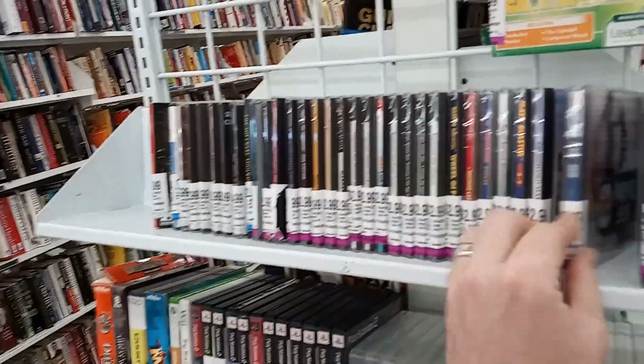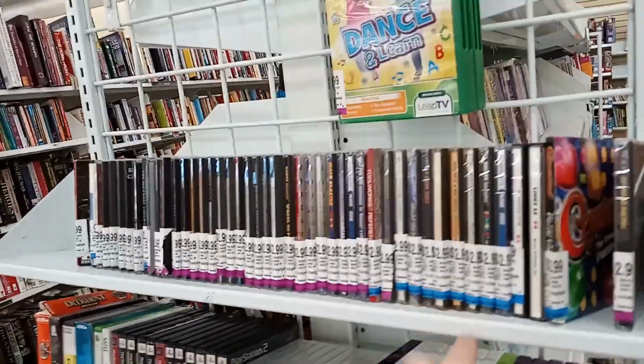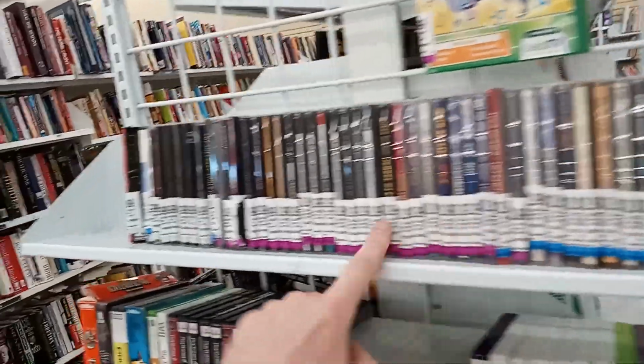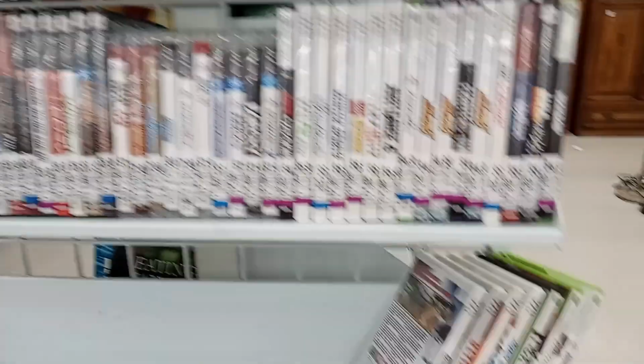NHL 99 from EA Sports. It's in the game. Pretty cool. Pretty cool setup here. I rarely see this much in the way of PC game stuff. It's almost always what's on the second shelf here, which is all just console stuff. And then this is all movies and DVDs and stuff.